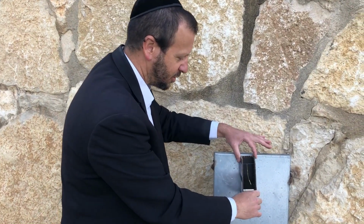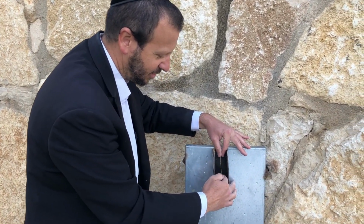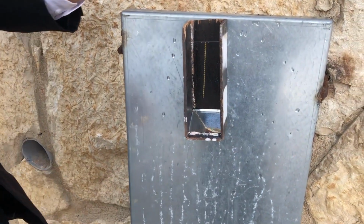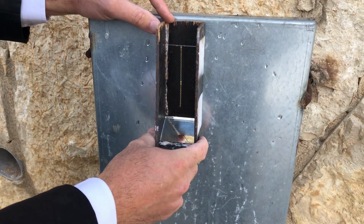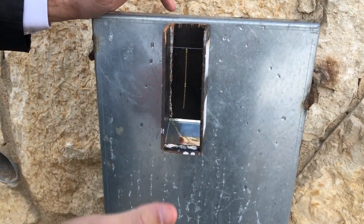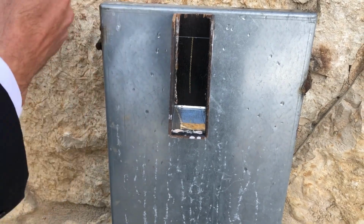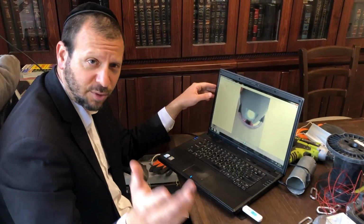The bakbuk shows us, using the chain and the mirror, exactly where the string is, and it'll show us whether or not the string is directly above the lechi or if the string is really slightly to the side.